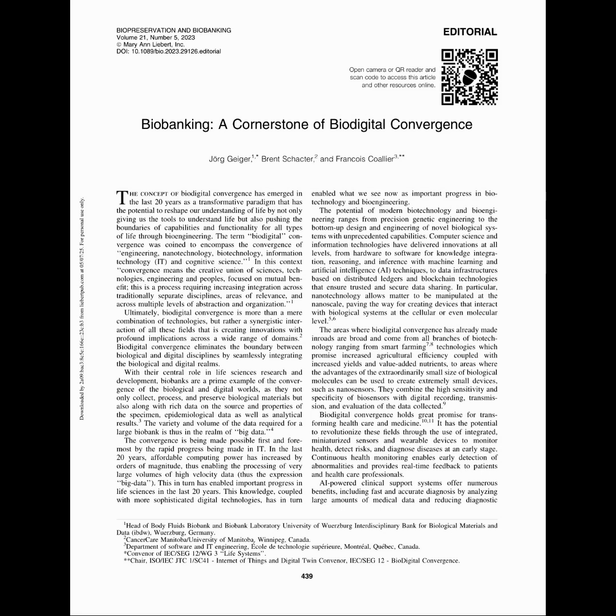A cornerstone. Okay, so biobanking, that's basically collecting and managing biological samples, right? Yeah, blood, tissues, DNA, and the data that goes with them. Exactly. It's the organized collection, storage, and crucially, the management of those resources and all the associated data. But why a cornerstone of this whole biodigital thing? That sounds pretty fundamental. What makes it so vital? Well, that's what we want to unpack today.